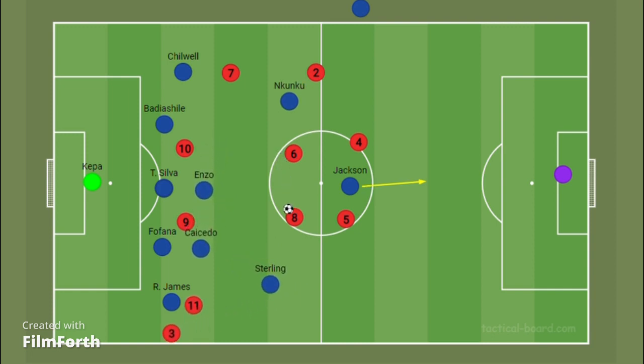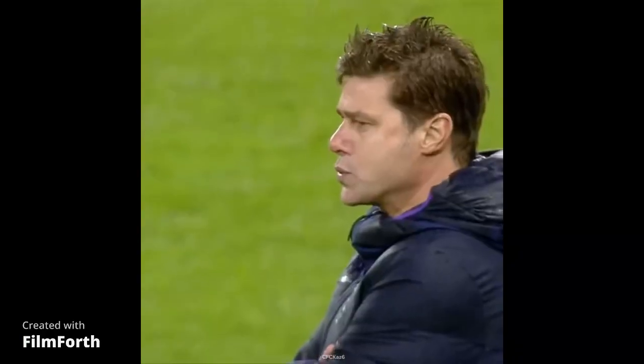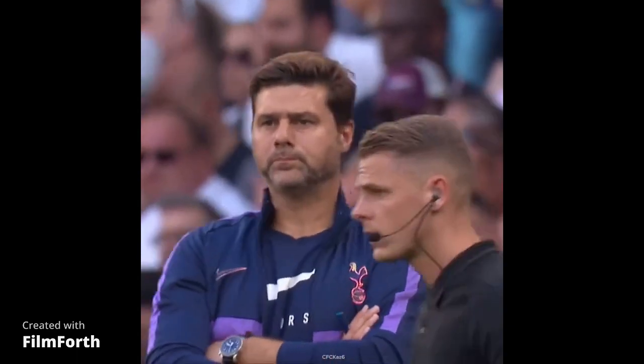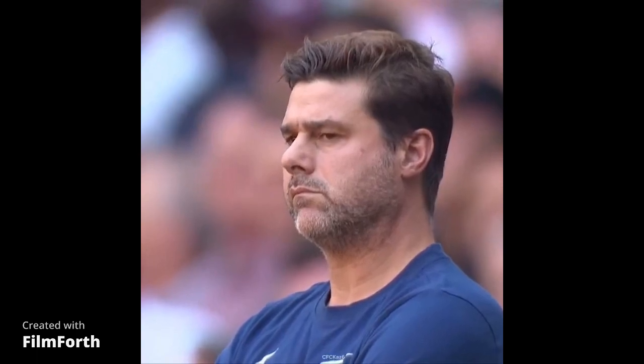And in the event Chelsea win the ball in these areas, they are able to excellently counter-attack because of the pace of Jackson, the pace of Raheem Sterling, and Nkunku, who are making runs at the already disjointed opposition backline. These are some of the tactical problems that Pochettino has to face at Chelsea. We have analyzed three formations that he can use: the 4-2-3-1, the 4-3-3, and the 3-4-3.